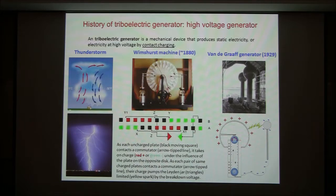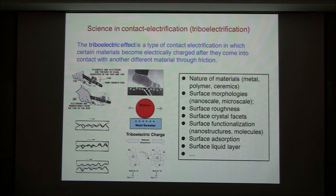For small electronics, this had not been utilized until we invented the triboelectric nanogenerator a few years ago. So when you talk about triboelectricity, it's a well-known, familiar effect, but the scientific understanding is still being discovered and further studied. For example, when two materials come into physical contact, charge transfer occurs.